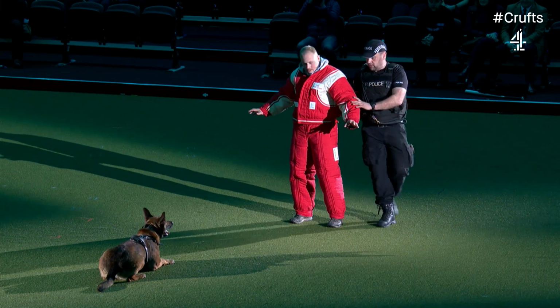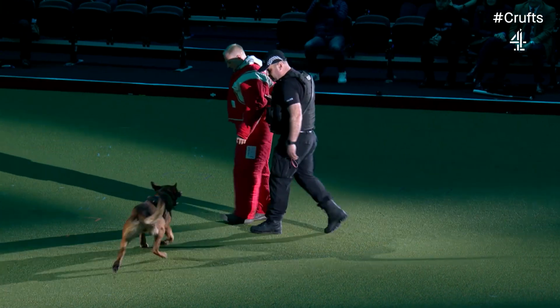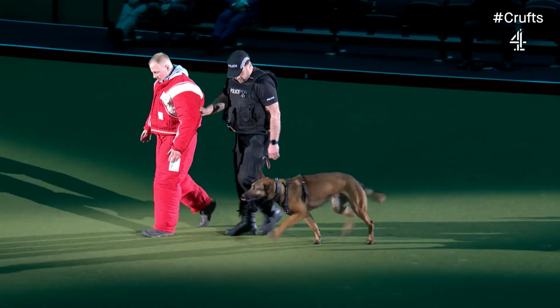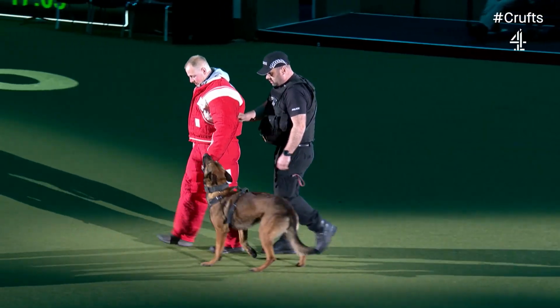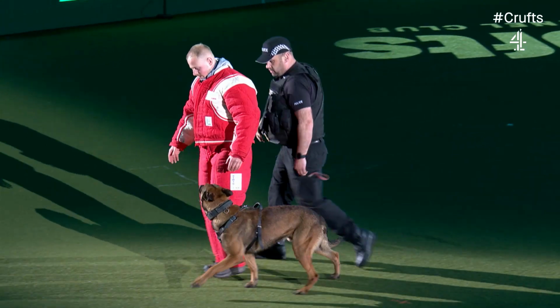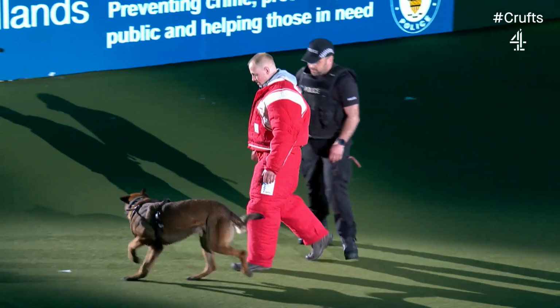Some control work there, so just make sure that he's calm in front of the helper. And then he will help escort him out of the arena. This is really hard for our dogs. They love them bite suits. It's absolutely the best thing for them when they get to bite the bite suit and play.